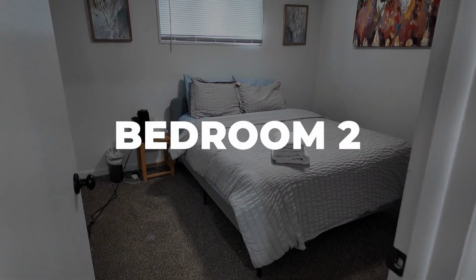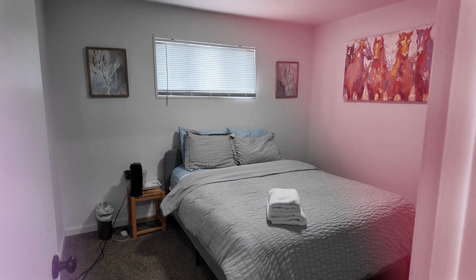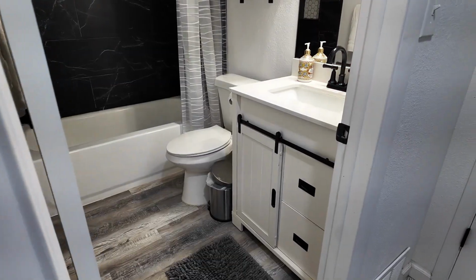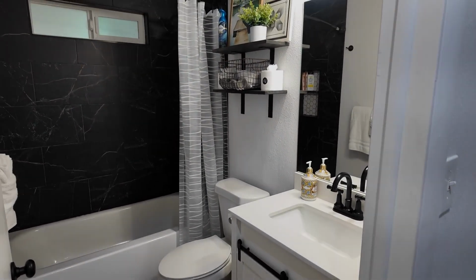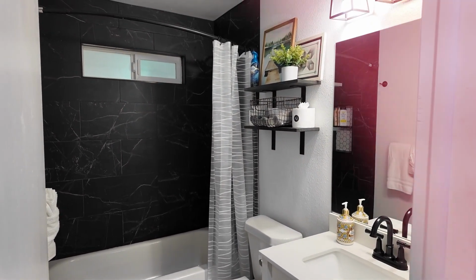So I just wanted to give you some ideas of what that looks like with these two closets, one right there and one right there. And while I'm here, just to give you an idea of the layout of the place, here's the second bedroom that I have on the main floor. And then we also have this bathroom. I mean, the bathroom looks really nice in my opinion. You've got that black tile to contrast the feel of it. It feels like marbling is happening here.